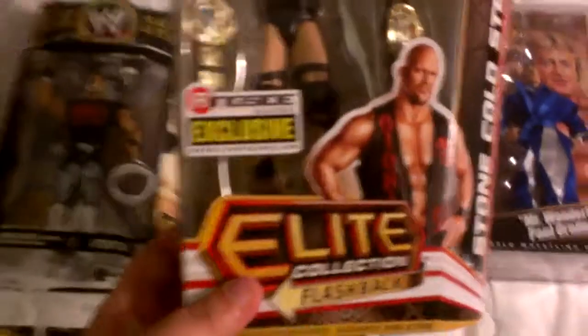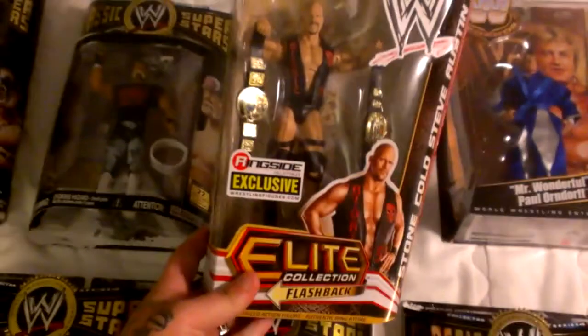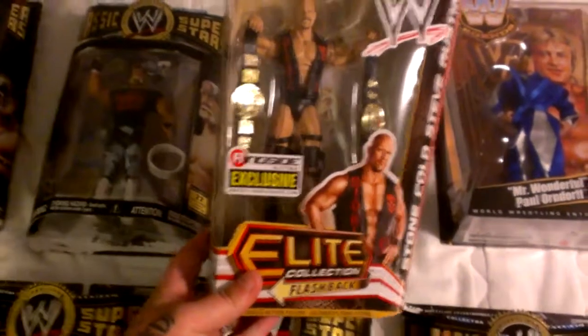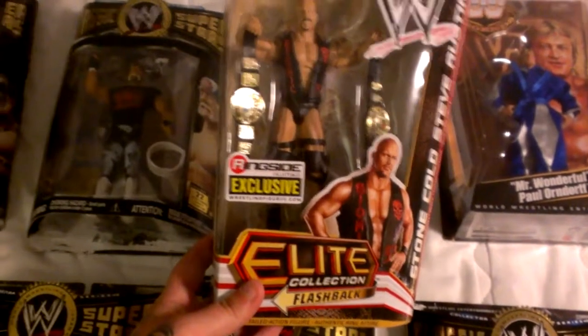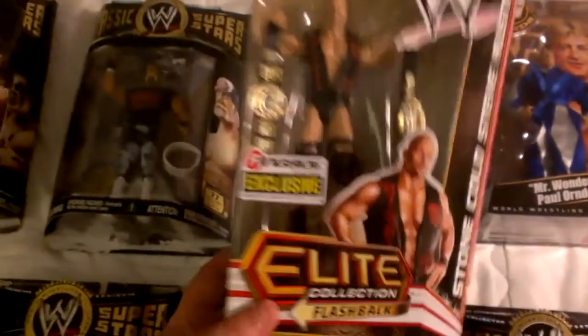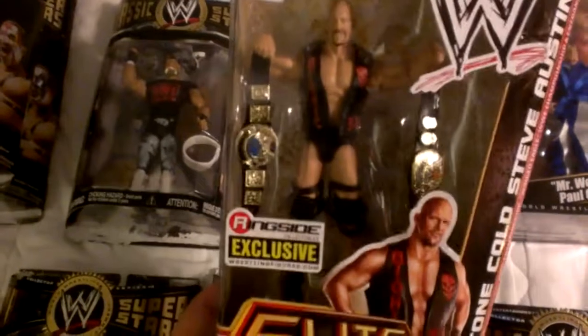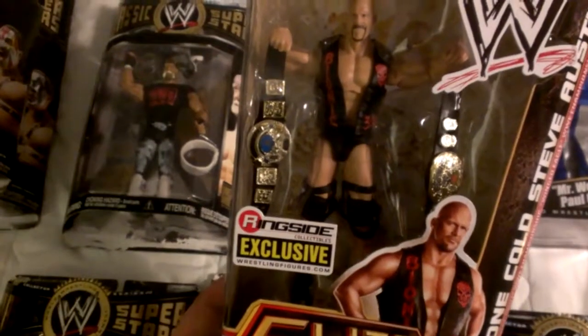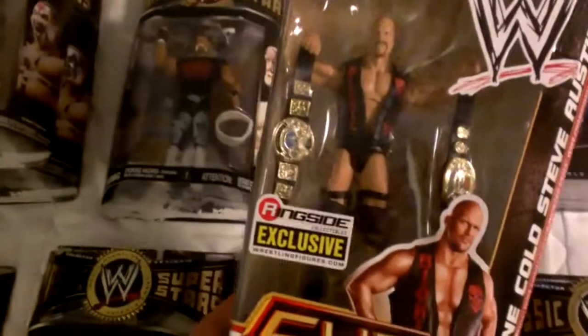The first one here is a Ringside Collectibles exclusive that I ordered. It's Stone Cold Steve Austin. He has the WWF title from the Attitude Era and the Smoking Skull title. This is a bad figure. I loved it. I had to pick it up. As you can see there, it's got the vest and the knee braces and the belts. Outside of Bret Hart, Steve Austin's probably my favorite.